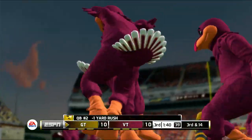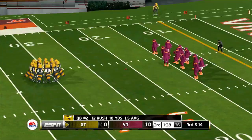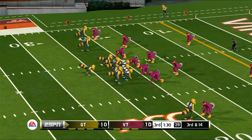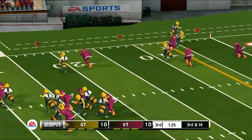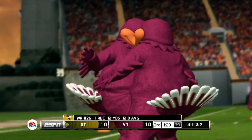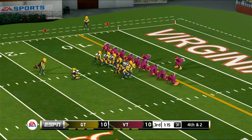So the quarterback keeps it on the option, but he'll lose a yard. It's third and 14, ball on the 21. Gets it out to his receiver in a hurry. Tackle at the 9. Number 11 brings him down at the 9-yard line. That'll make it 4th and 2. Georgia Tech is looking to go up by 3.